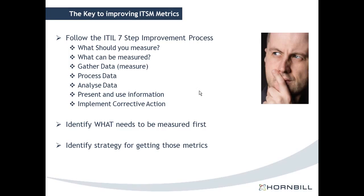So you document the improvements. You have a service improvement program, create a new baseline, and start the 7 steps again if you need to, then repeat and improve your metrics more and more. Then he goes further to talk about identifying what needs to be measured first. This goes back to some of the tips on the previous slide. What exactly is it that you're measuring? Have that question in the forefront of your mind. What is it now measuring? What is the purpose of that measurement? Then he talks about identifying a strategy for getting those metrics.